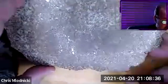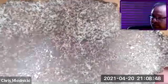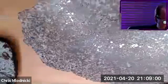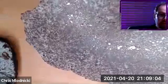Well, the interesting thing about that is this is a primordial meteorite. I'll bring it a bit closer. You can see all those little flecks of iron all in there. This is a remnant of the early solar system. This contains material from the early solar system, and this also contains calcium-aluminum inclusions.